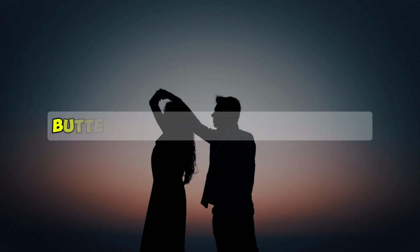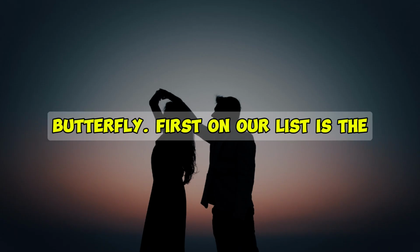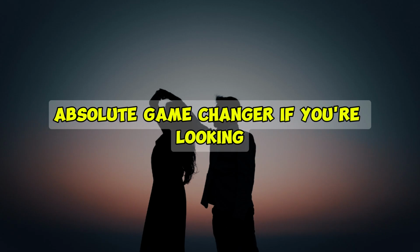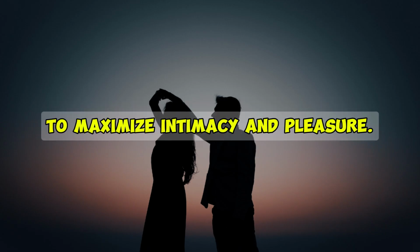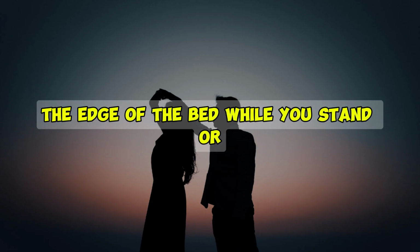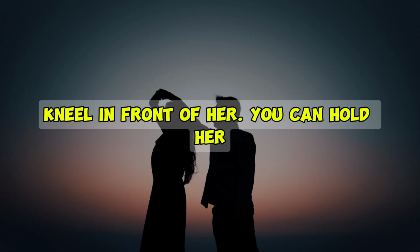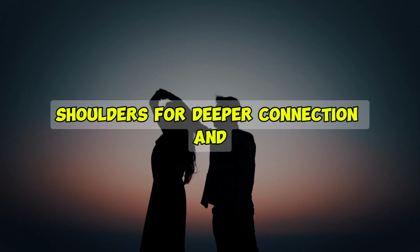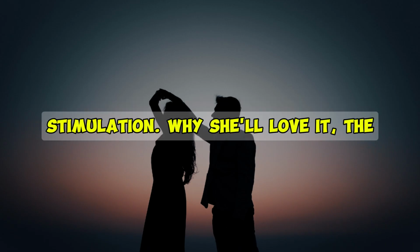Position 1, the butterfly. First on our list is the butterfly. This position is an absolute game changer if you're looking to maximize intimacy and pleasure. How it works? Have her lie on her back on the edge of the bed while you stand or kneel in front of her. You can hold her legs up or let them rest on your shoulders for deeper connection and stimulation.